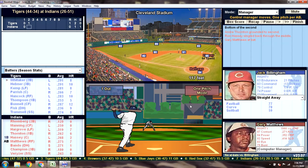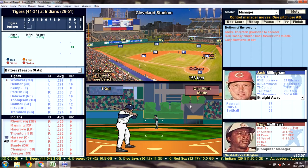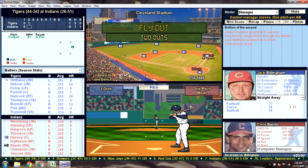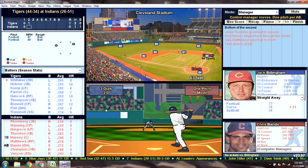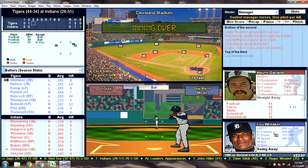Instead, he pops it over the mound, and it's going to be caught just onto the outfield grass by Alan Trammell. That's going to be the second out. So two down for Chris Bando, who in the last series tore us up pretty good. But he's going to ground out to first base, and that will be the third out.